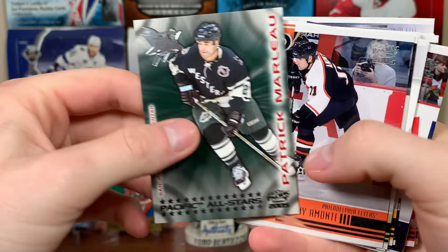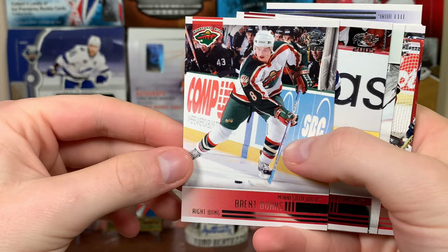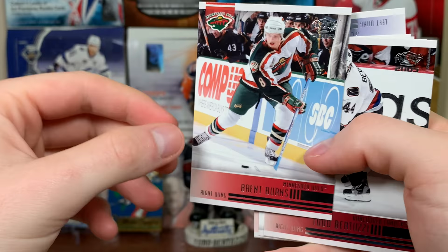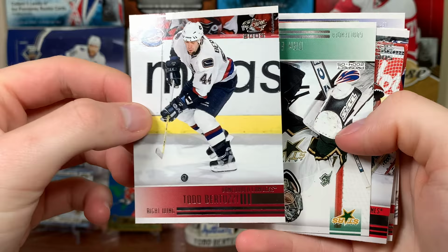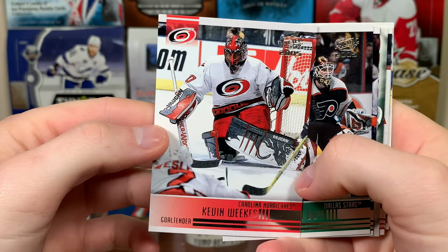Okay, Morozov, Fritsche. There's Felix Potvin. A lot of interesting stuff in here. Oh, there's another Goc. That's the red. Brent Burns. That's cool. Brent Burns. Yeah, look at that. Technically second year, I guess. Kind of a semi rookie card, I guess. Uncle Todd. There he is. Uncle Todd. What do we got behind him? Dan Ellis prospect. I don't see much of his cards. Dan Ellis, he was a backup for quite a while there. Kevin Weekes. Awesome gear on Kevin Weekes there. Look at that. There's Valeri Bure, Kvasha, Marty Turco, pretty sure I already got this, okay.